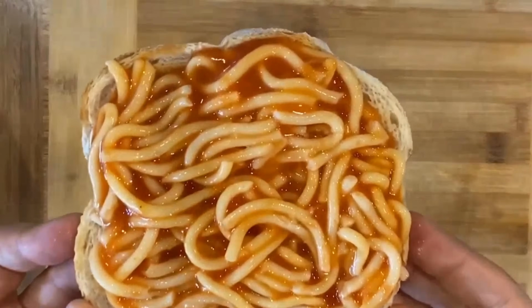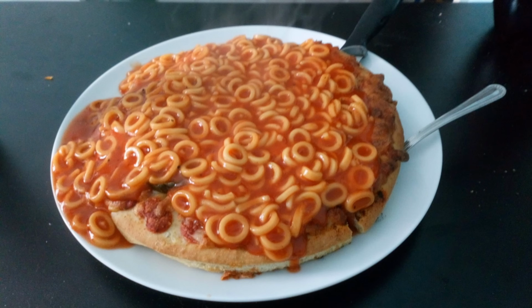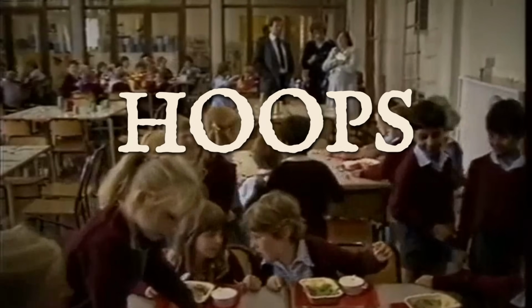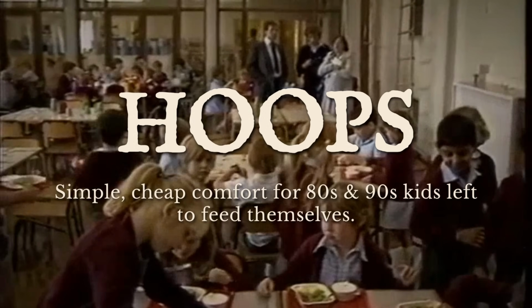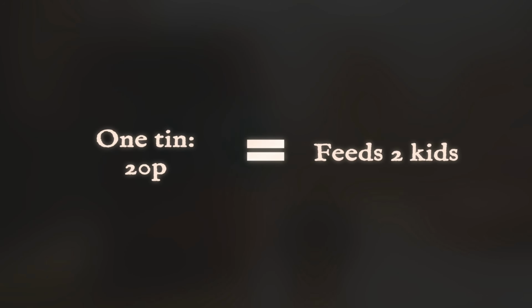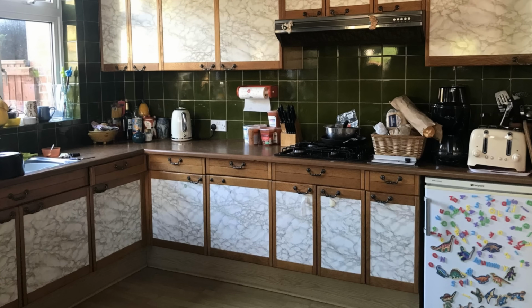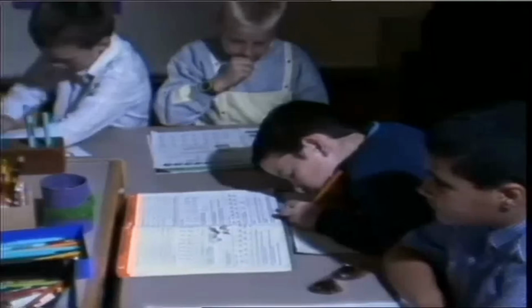Number 16. Tinned spaghetti on toast. Heinz spaghetti hoops heated and poured over toast. A meal so simple it barely qualified as cooking, yet it fed millions of British children through the 1980s and the 1990s. A tin cost around 20 pence, enough for 2 servings. The sauce was sweet and tangy, nothing like Italian food, but entirely its own thing. Children loved it.